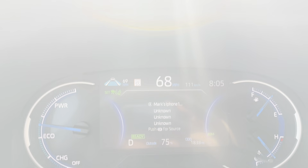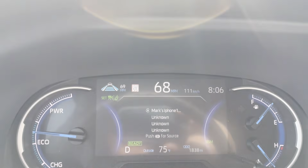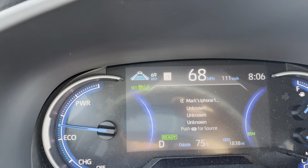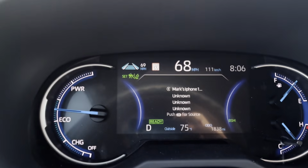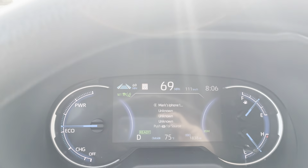on the upper left you can see the lanes. I also have the lane keep assist on, and you can see from the little green icons below, it's engaged and it's set to 68. It's like 68, 69 miles an hour on the highways here.